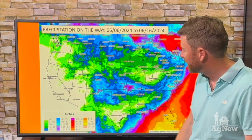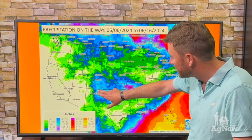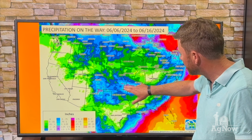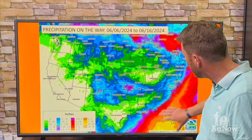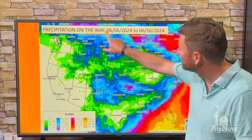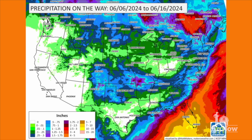Some bullseyes of heavy rainfall. It's going to be the southern High Plains, central areas of Flint Hills and Osage. We'll have quite a bit of rainfall moving back over Florida too. And then we have another area of some valuable water, and that's going to be the Canadian prairies and the northern High Plains. That area, still looking at less than an inch, but it's good water.